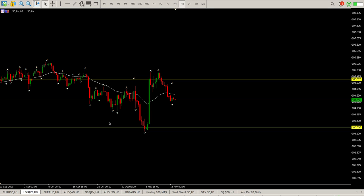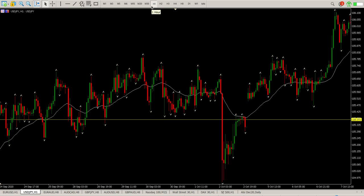Moving on to USD Japanese Yen. Yeah, what can I say? So we had some pretty good structure yesterday, and I think that structure would have been blown if you'd taken that trade. I wasn't in on this when it happened, but let's just have a look at that quickly.